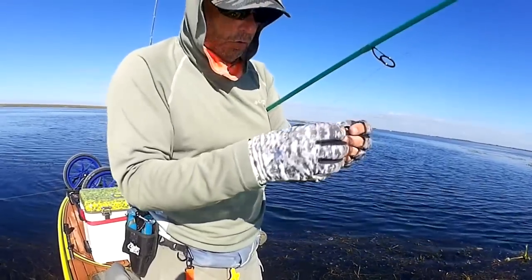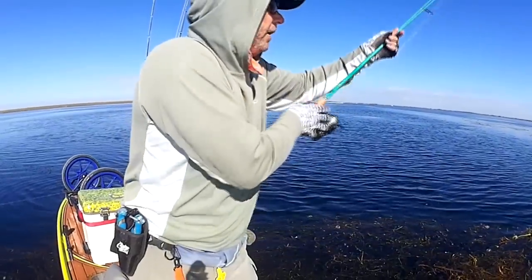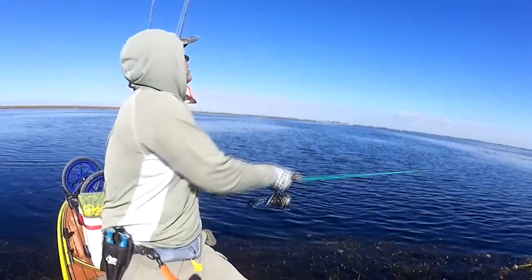Right now it's still kind of cool, so I'm throwing a small bait. It's a little DOA cow jerk bait. It's 2 casts, 2 fish, so maybe we'll go 3 in a row.